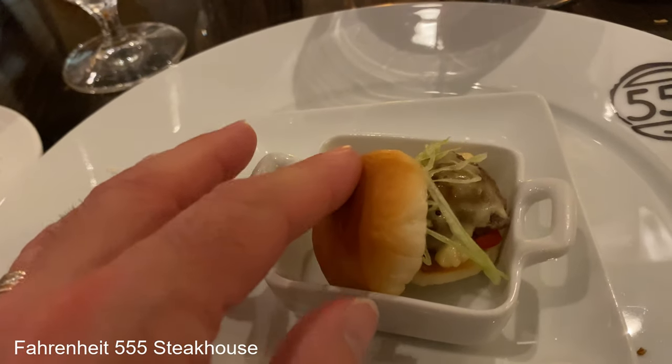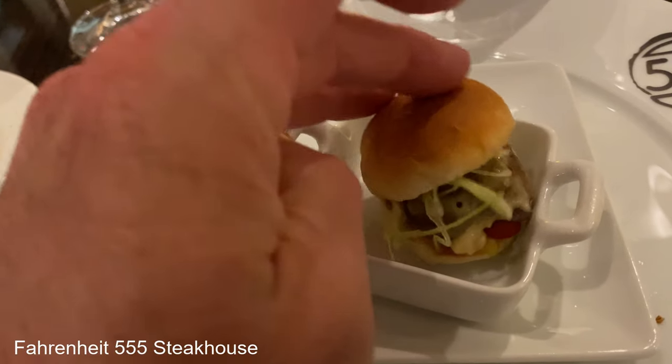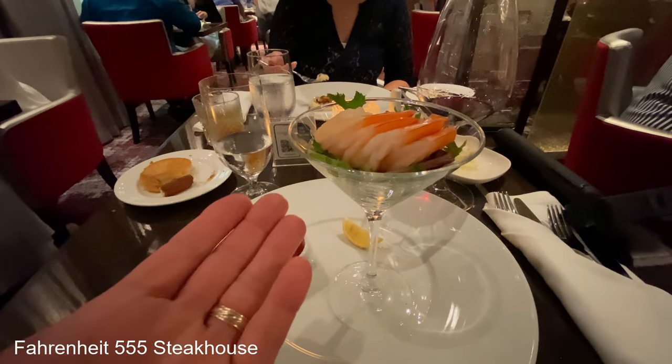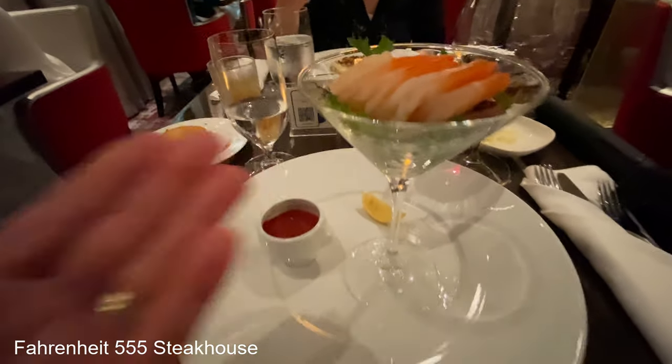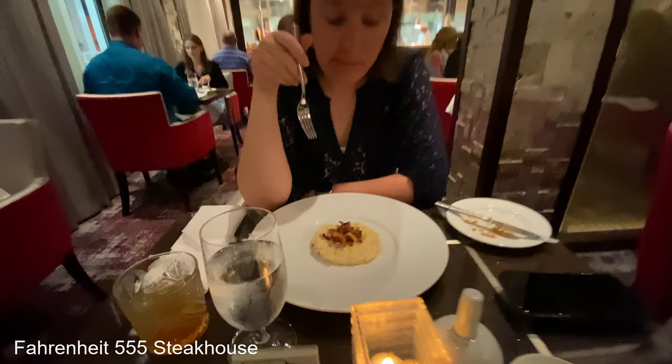They give you this little chef special, a little chef bonus. The shrimp cocktail shrimp are bigger than in the dining room. Very, very fantastic. I had the mushroom risotto, which was also very good.